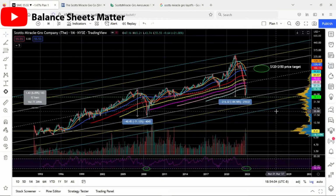Okay, I'm going to go over my fundamental analysis of Scott's Miracle-Gro and show you why I think this stock is heavily undervalued, a very deep discount value stock. I was probably looking at going to over $100, probably in my price target, $120 to $150 in the next several years. So first, I always generally like to get an idea of what the chart looks like.